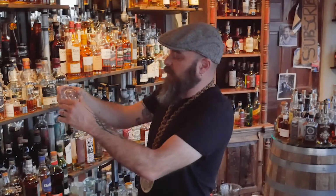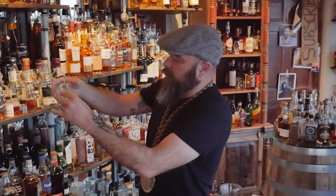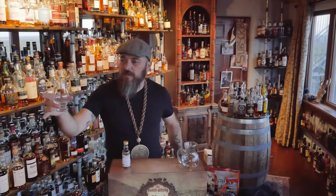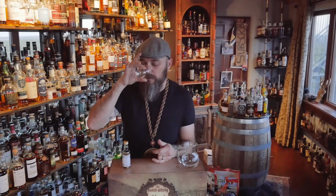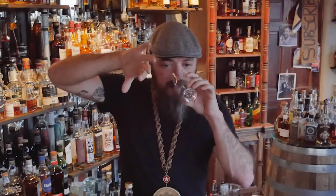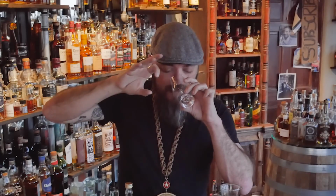Let's roll a little bit of what's left. I'm going to try to recover. Try to get some vapors out of this. And then I'm going to recover back to the cask strength for the toast. Okay. Yeah, it just got more of the same, magnified. So that upped the perfume. It upped the honeysuckle. It upped the plum. But it didn't give you any of the spikiness.